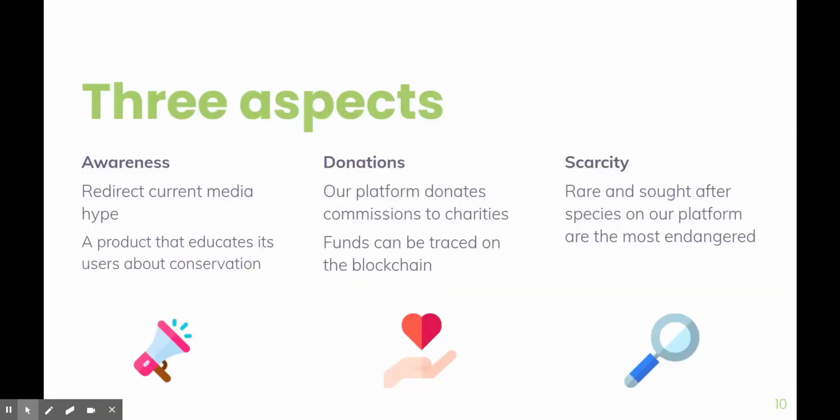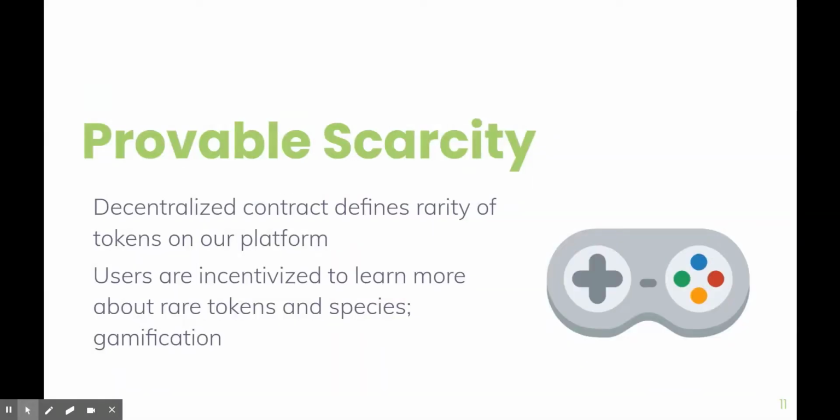Our third aspect is scarcity. We wanted to make it fun. In our contract, we have a set limit of each species depending on their conservation status. The more endangered they are, the more rare they are, and we're hoping to make collecting rare reptiles like a game, and in the process, users will learn more about the endangerment of these species. So let's see a demo.